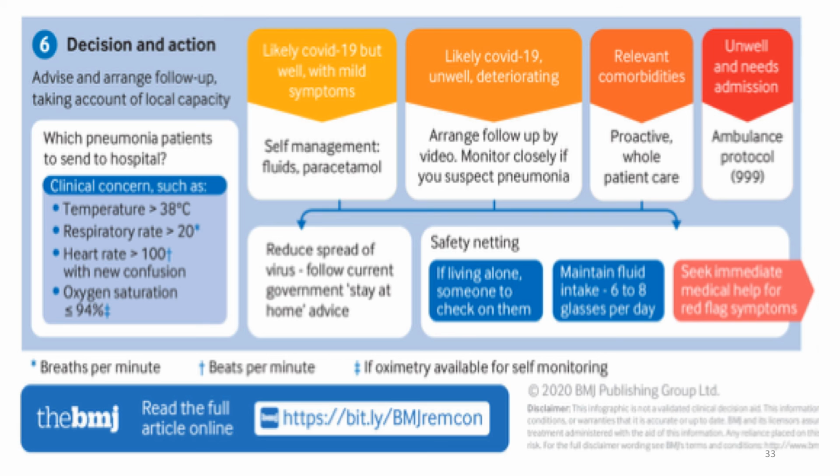So carrying on with the infographic, number 6, decision and action. Advise and arrange follow-up taking account of local capacity. So which pneumonia patients are sent to hospital, clinical concerns such as a temperature greater than 38 degrees Celsius, a respiratory rate greater than 20 per minute, a heart rate greater than 100 per minute with new confusion, and an oxygen saturation less than or equal to 94%.